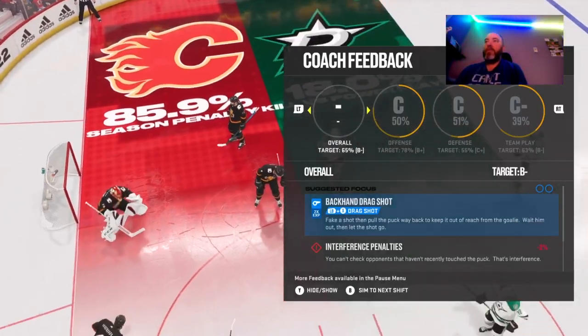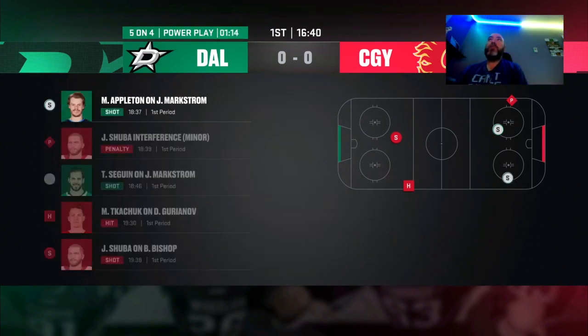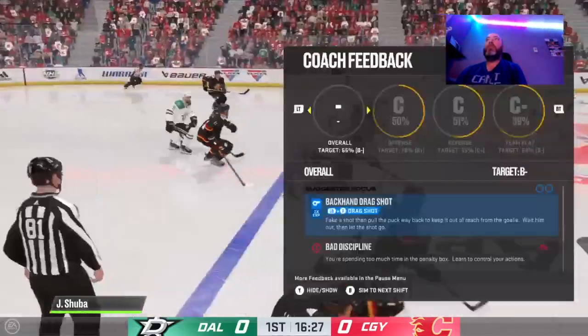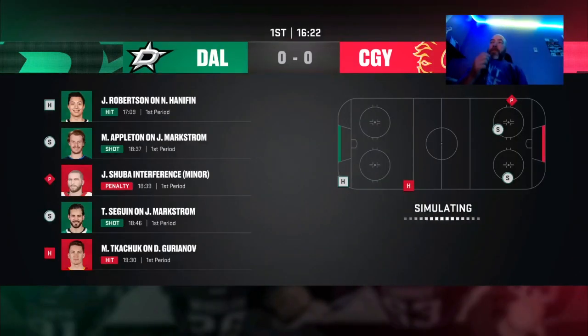The Stars get their man advantage unit out there for the first time tonight. Pretty good chance here to break a scoreless game. The first power play of the game gets your best guys on the ice. The Stars can't convert on the power play. Both sides are back to even strength. These are the power plays that drive coaches crazy. They didn't really generate anything. They didn't force the penalty killers at all. Kind of a waste of time.